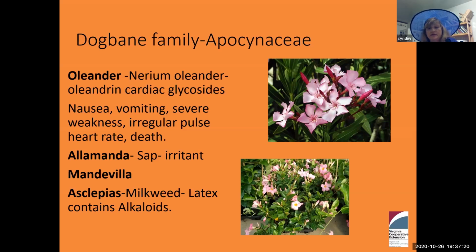And our milkweeds, anything in the Asclepias family, also contain small amounts of toxins. Some people are more sensitive when handling milkweed plants. If you rip it off and you see that white latex that comes out of the leaves and the stems, it contains a certain amount of alkaloids. So you wouldn't want to chew on that, and you'd want to make sure that your children and grandchildren aren't chewing on it, or your pets. Some people it may not bother at all, but if you are sensitive to it, you may need to wear gloves and wash your hands quickly afterwards.